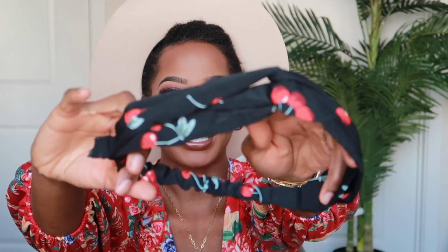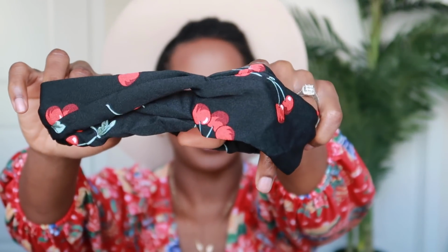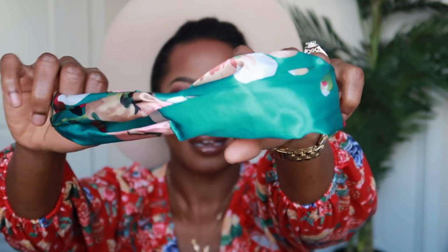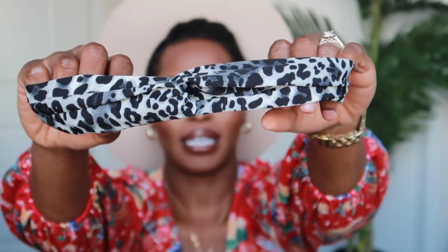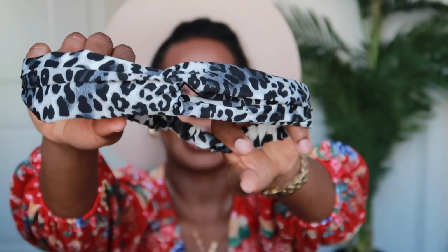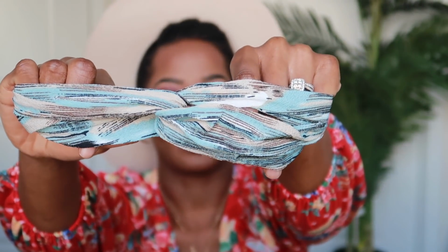So this is the first headband. It has this cherry design on it, really cute and girly. This one, I actually already have one like this, but it's really pretty. It has a satin material. And then this one with this black and white print is really cool. And then we have this one. I'm probably gonna wear my own headbands for this video because none of these are gonna match, but you do get a sense of the headbands that come in the packaging.